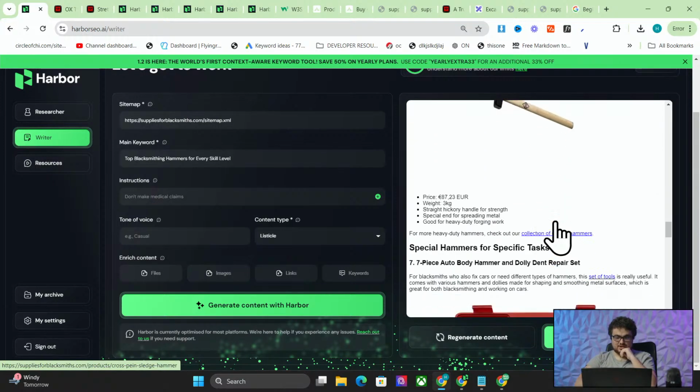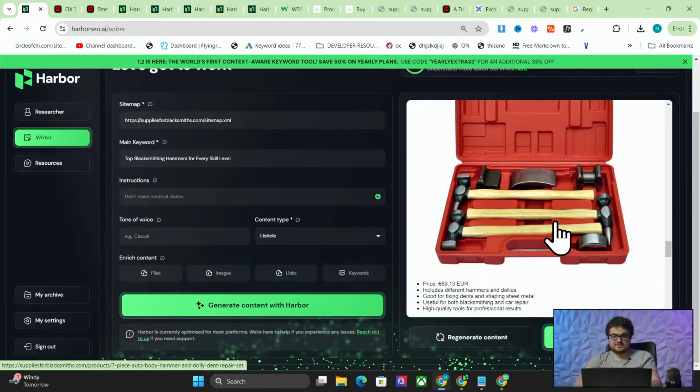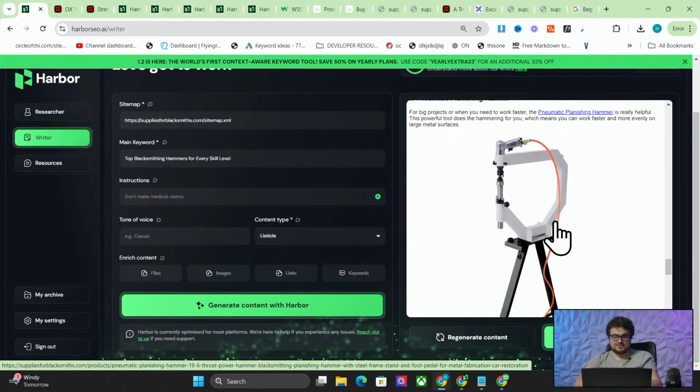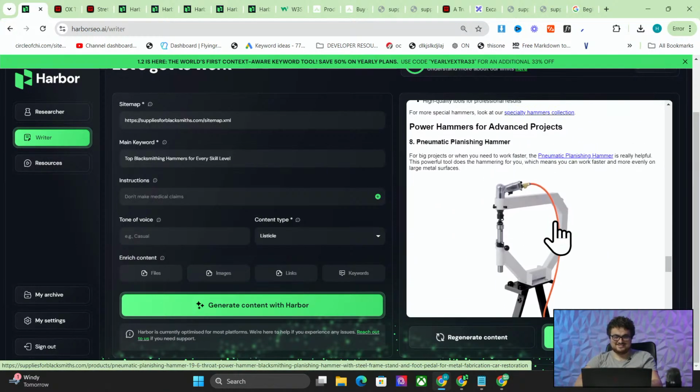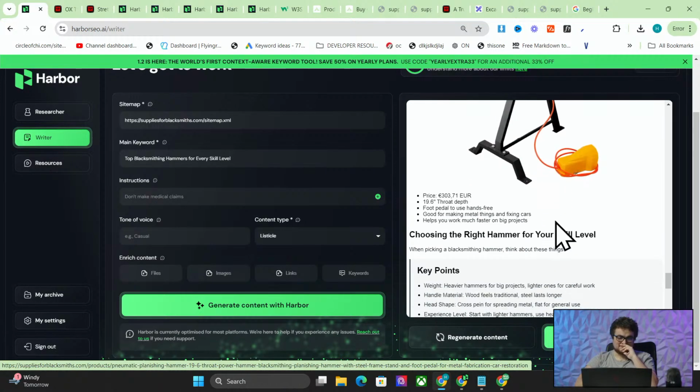Cross pane sledgehammer. Is that a sledgehammer? Jesus. Special hammers for specific tasks. There's a 7 box for you. And then a bloody whatever the hell that is. It's a pneumatic planishing hammer. I don't know.